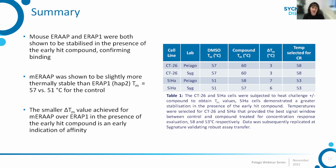So we were able to demonstrate that both the mouse ERAP and the ERAP1 haplotype 2 were stabilized in the presence of our early hit compound, confirming binding and validating target engagement. We found that the MERAP was slightly more thermostable than the ERAP1 haplotype 2 form, with a melt temperature of the vehicle only for 57 versus 51 degrees. Interestingly, we saw a smaller increase in the melt temperature for MERAP over the ERAP1 hap2 in the presence of the early hit compound. And this is an early indication of the potency for the compound for the two forms. So findings summarized here in the table on the right.